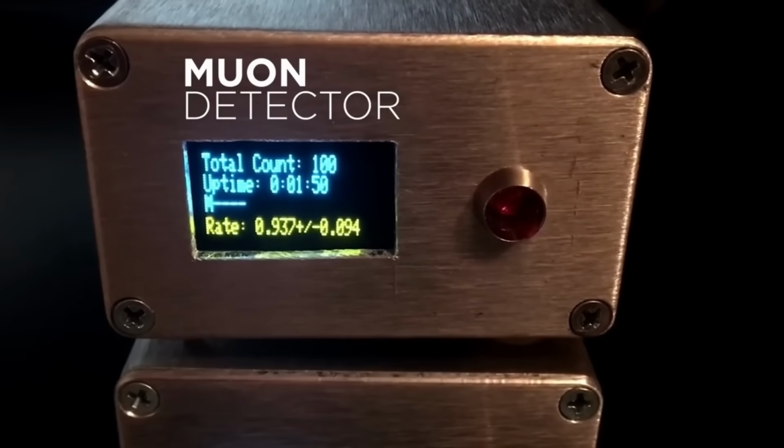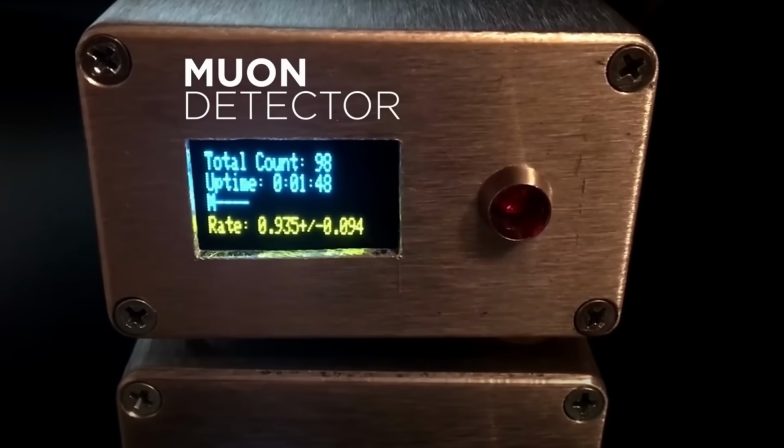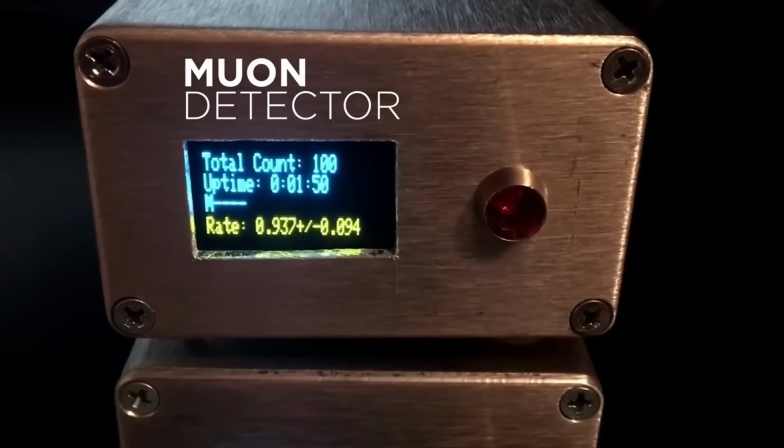So how many would you expect to detect on Earth's surface? Well, almost none, right? But here's a muon detector on Earth's surface. Every time it flashes, that's a muon being detected. And if you hold out the palm of your hand, about 1 muon passes through it every second. How do so many muons last the whole journey down to Earth?